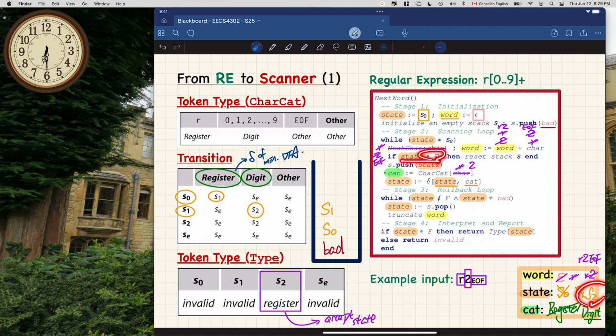S2 is indeed accepting. So we have to reset the stack, just get it empty. Because that's already an accepting state, we should reset the stack, and then push the state in there. We reset the stack over here, and then push this particular state, which is S1. Oh, sorry, S2. Beg your pardon, S2. And from then onwards, you just update the category and state accordingly.